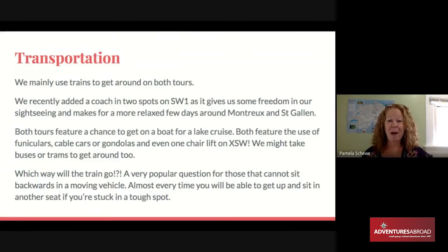And which way will the train go? It's a very, very popular question because some of you cannot sit backwards in a moving vehicle. Don't panic. Unless we are on an ultra red train on a holiday, the last one kind of thing, there'll always be an opportunity to get up and switch. I can sit backwards. If you need to switch, come sit next to me. 99 times out of 100, it won't be a problem. And again, there'll be a Swiss person who will be most genial and swap if none of us can do it. Not to worry.